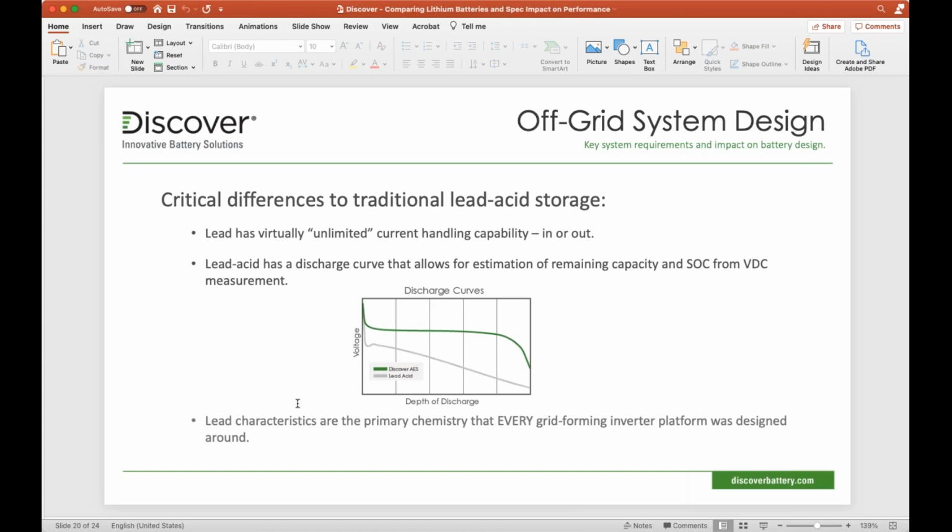Because the inverters themselves are electrically attached to the batteries, and they have terminals with voltage sensors on them, they're able to read that voltage. There was no need for communication between the battery and the inverter charger in order to get some estimation of how much capacity was remaining. Now, as you can see in the green curve there, a lithium cell's discharge curve is very flat, which basically eliminates the capability of these hybrid inverters to make the same assumption. And therefore, in the lithium world, you'll hear us talk about SOC, or state of charge, as a representation of how much energy is left in that battery. And we don't talk about VDC.